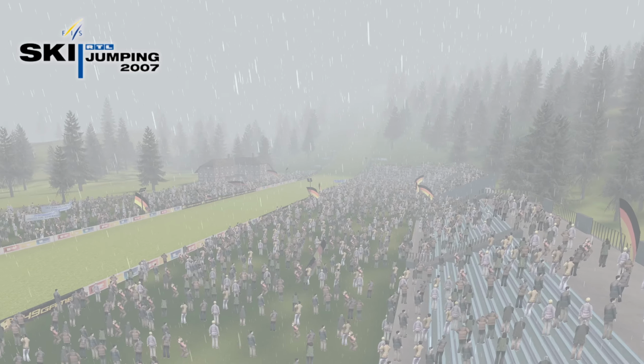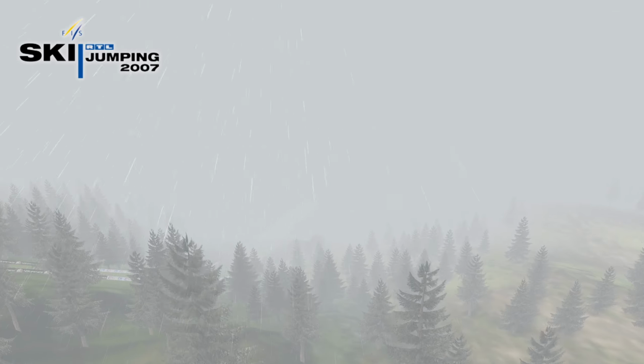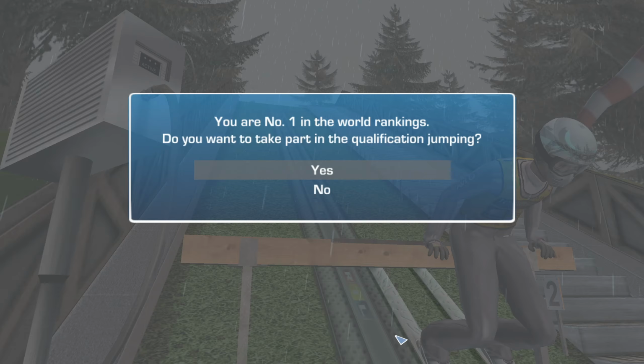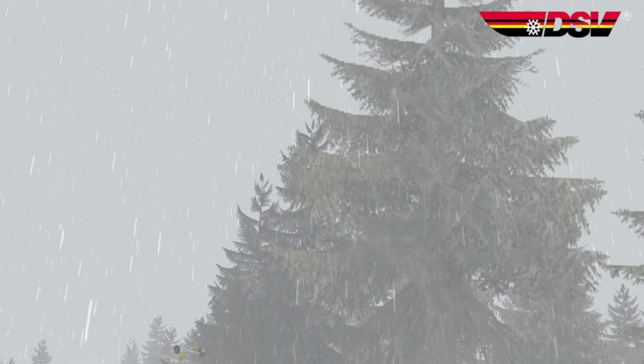Hello from Hinterzarten. Have you visited the local ski museum, Colin? No, not yet, but I certainly will do. Today I have Colin Phillips at my side, who will give us... It's a great pleasure to me, my friends. Whilst others are off swimming, we're here at the Summer Grand Prix ski jumping.